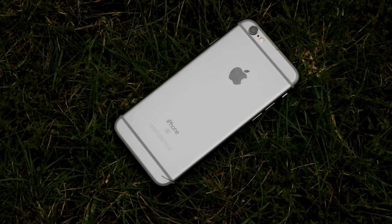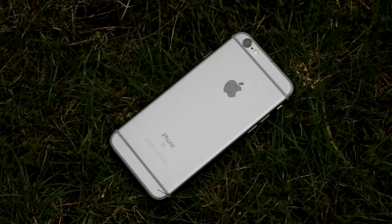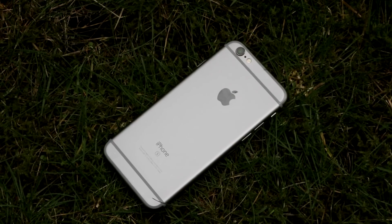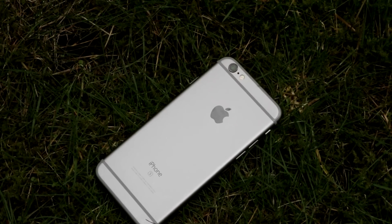Overall, the iPhone 6S is a great phone, even 3 years later, and it remains to be one of my go-to recommendations for those looking to pick up an iPhone. It's a great choice, and should remain supported by Apple for at least another 2 to 3 years.